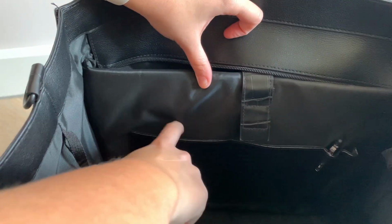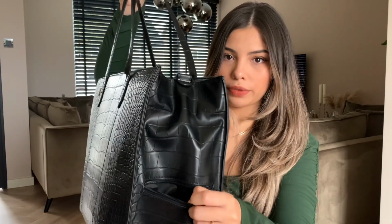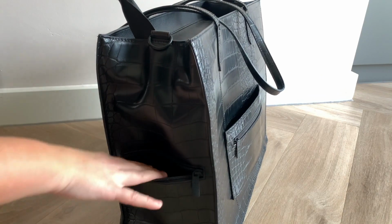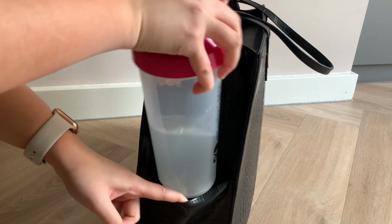Also another area where you can put in your pens and other stuff. I usually put my phone in this little slip right here. Obviously they also have the keychain thing. They have a pocket right here that you can fit your little essentials. What do I have here? Earrings. And right here you can fit a water bottle, or your coffee tumbler.